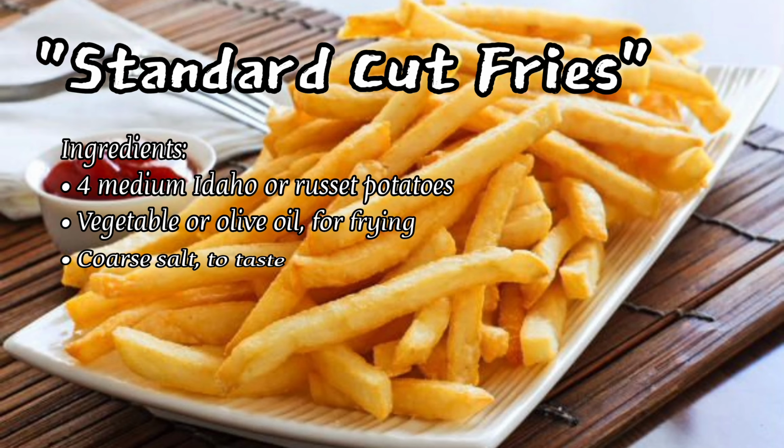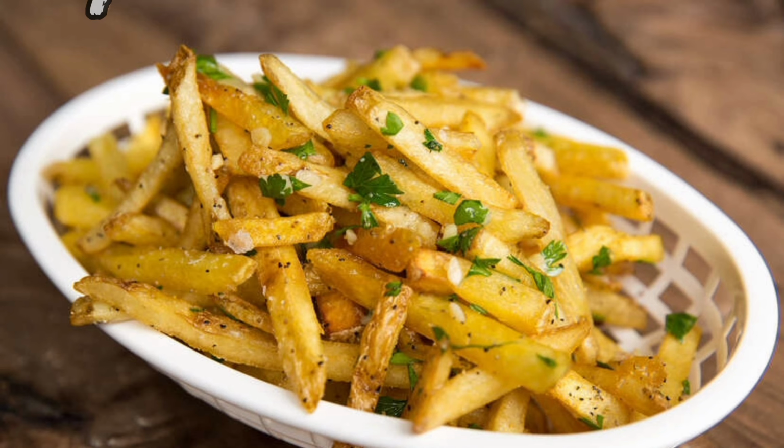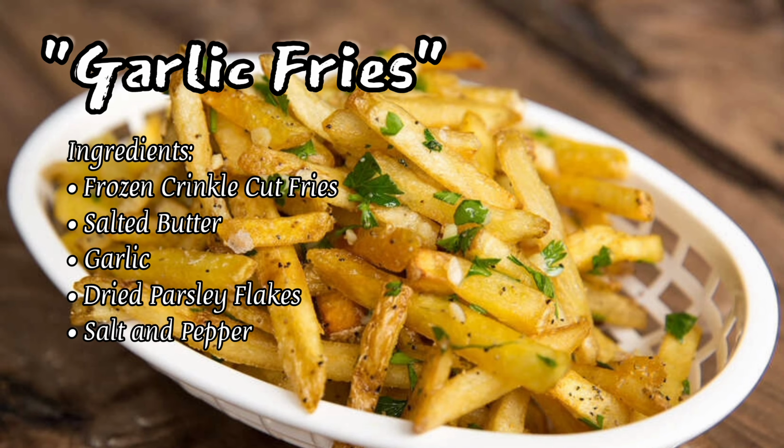Standard cut fries. Potatoes evenly cut medium thin, fried once. Garlic fries. Any cut of fries sprinkled with sauteed minced garlic and chopped parsley.